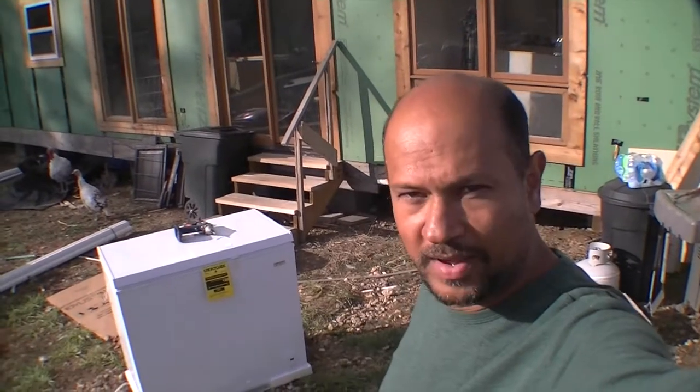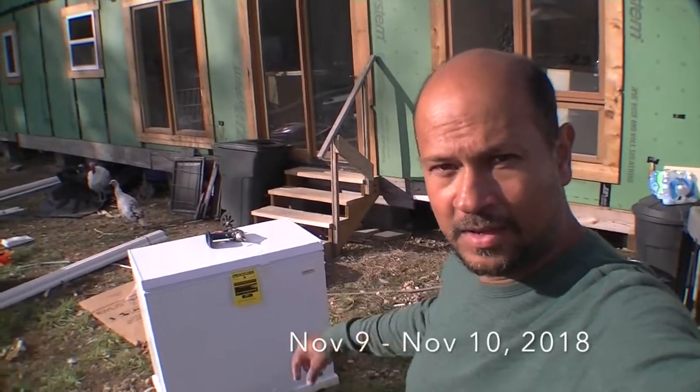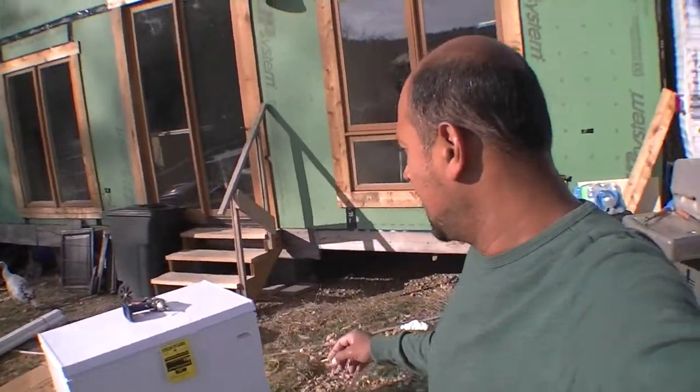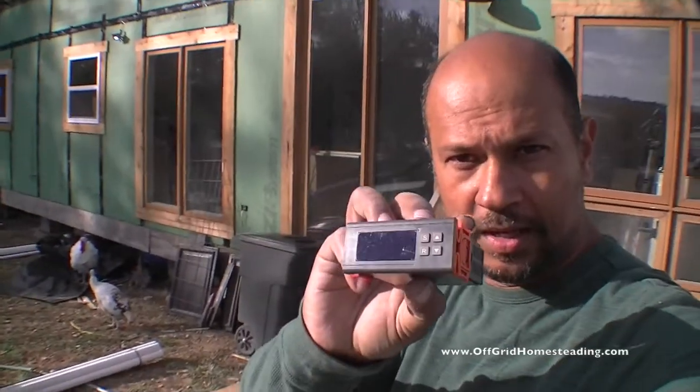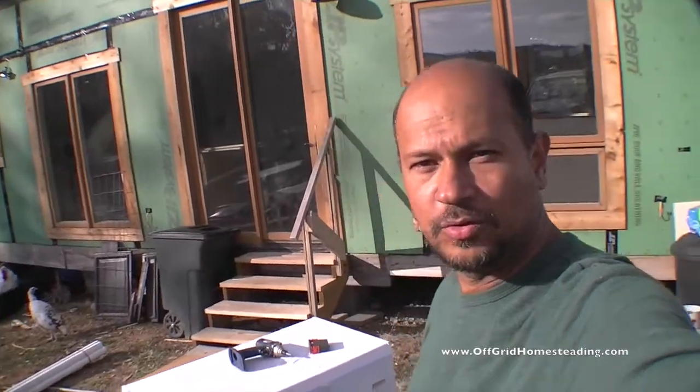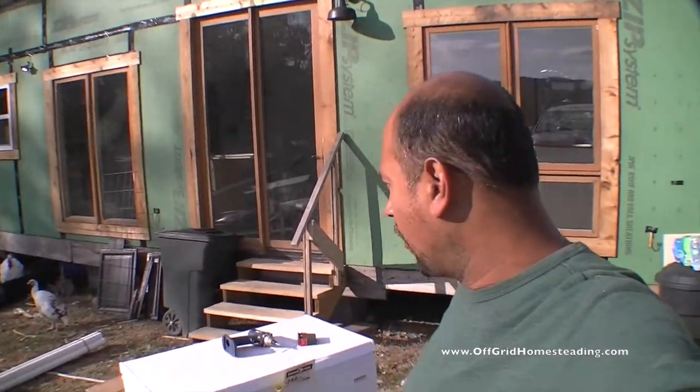We have so many little projects going on, it wasn't worth the time to put all the cameras and stuff on it to show you really boring things. So, we got a chest freezer that we're going to use temporarily for a refrigerator by adding a special digital sensor control onto that, which will convert this into a refrigerator, a very efficient refrigerator at a fraction of the power.